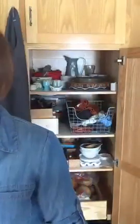I've got another cutting board that I use quite a bit. This is another one. Anything that's got a lot of great texture to it, think about the types of colors that you want to use. Cutting boards are great. Sometimes Goodwill has old cutting boards.